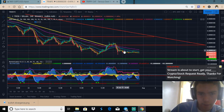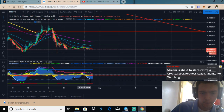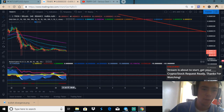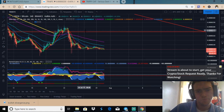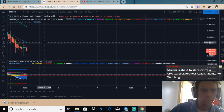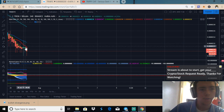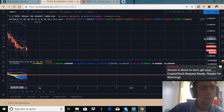Tron's looking a little sick here. So looking at the 4-hour, the bearish momentum looks like it's actually building here. Our money flow indexes went from green to red. Your 10 SMA, which is your red line right here, it's acting as resistance. So is your darker blue, which is your EMA 21 right here.